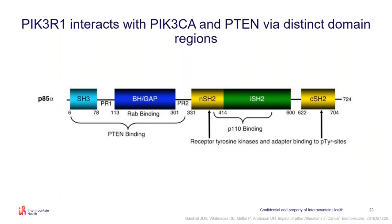On the latter half, we can see multiple SH2 domains. There's an N-terminal, a C-terminal in yellow, and then in the green, this is the inter-SH2 domain, the domain that lies between the N and C. And by and large, this latter half of the protein is what's involved in binding to, stabilizing, and attenuating the PIK3CA protein, the P110.